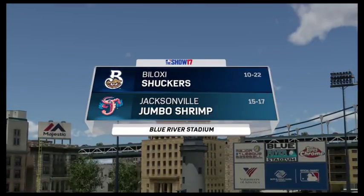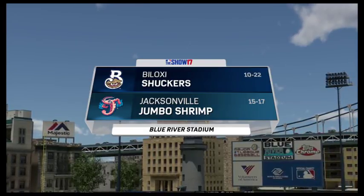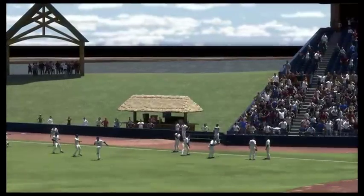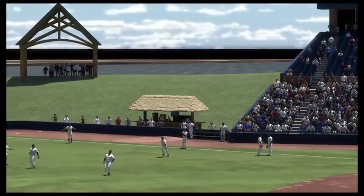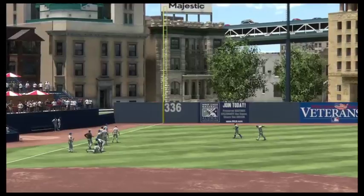The stars of tomorrow get their shot in the limelight today as the show's coverage of the Southern League is on the air. Coming up, we've got a good matchup in store between the Biloxi Shuckers and the Jacksonville Jumbo Shrimp. It's baseball, it's the show, and it comes your way next.